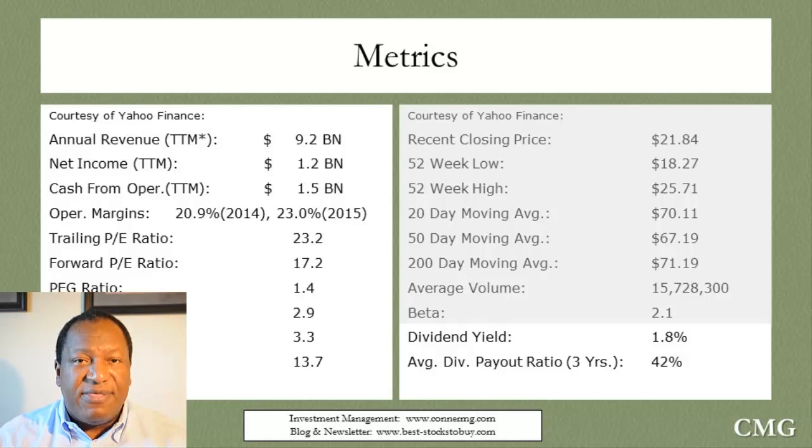And we did tout this as the best dividend stock to buy right now. And its dividend yield right now stands at 1.8%. That's not necessarily the highest dividend around, but considering its financial strength and its upside potential, that's why we believe this is the best dividend stock to buy right now, in addition to some other factors, which we'll get to shortly. So the dividend yield stands at 1.8% right now, and the average dividend payout ratio over the last 3 years has been 42%.